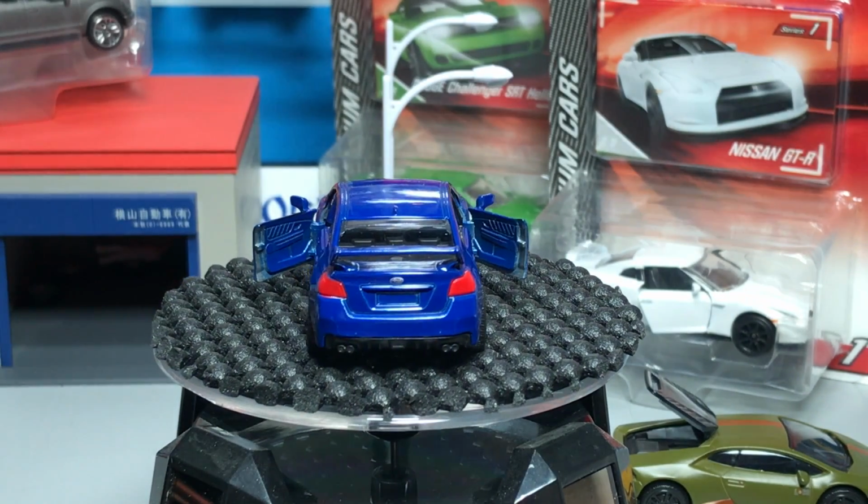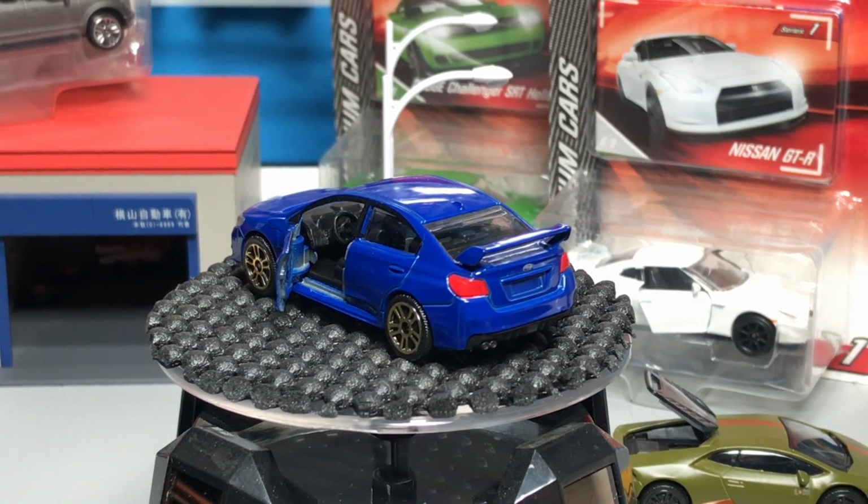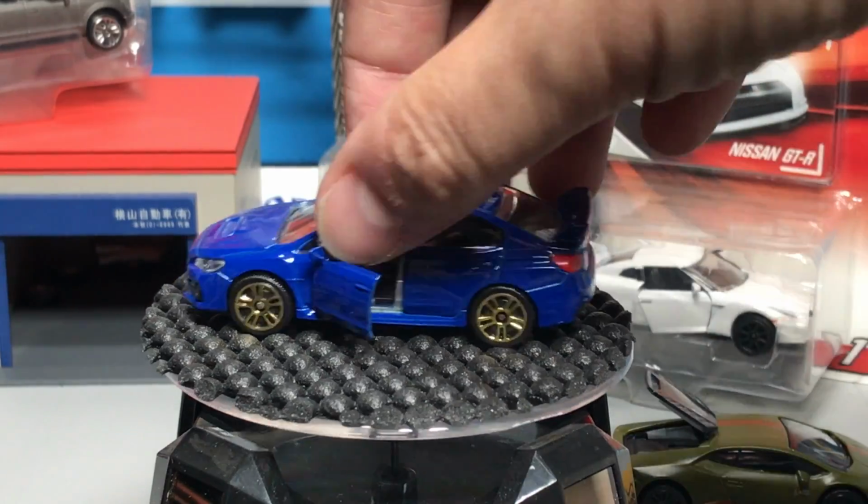A little dusty on the back there. This one may be the best. That might even be better than the Audi. I think it is better than the Audi. That's the best one, having looked at it.